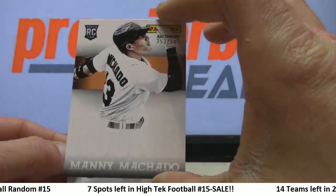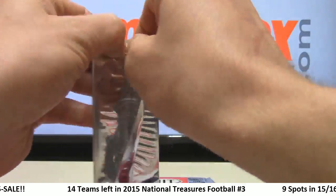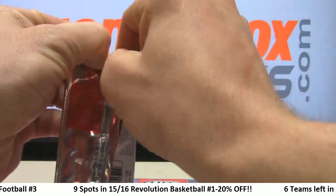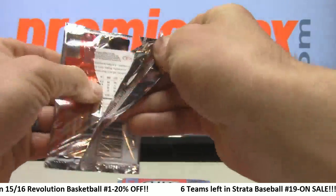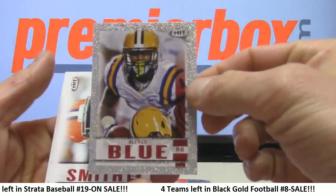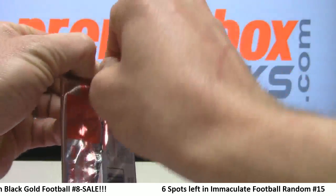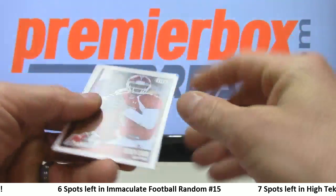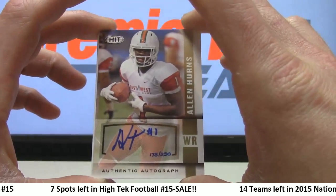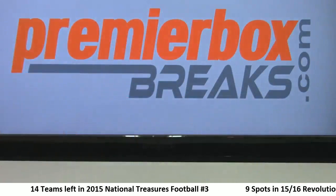Machado, rookie, 253 of 499. And Trout. Rodgers and Sad. Nice, Frank. 10 days until opening day. I'm so excited. Mason, Smith, Alfred, Blue, Silver, Smith and Cockrell. Carr, Thomas, got an Allen Hurns auto, 175 of 250. Smith and Franklin. Thanks, Reggie.